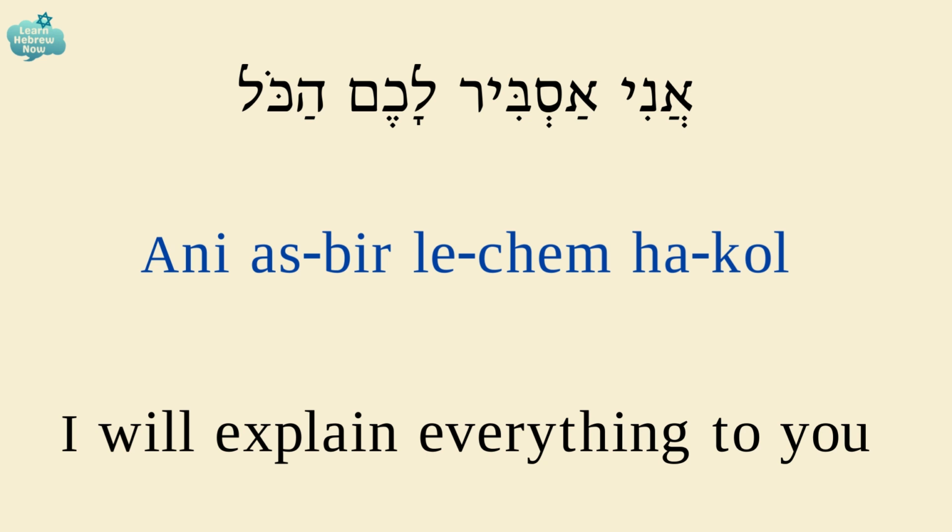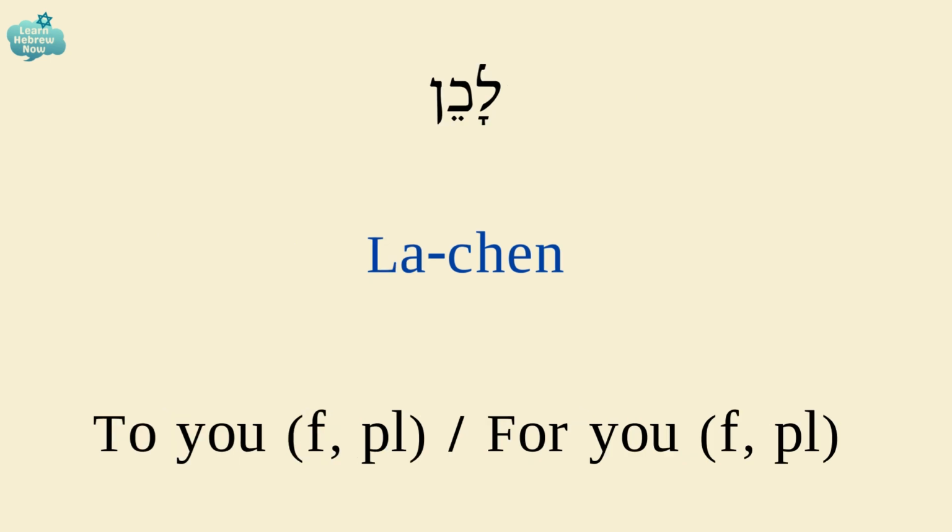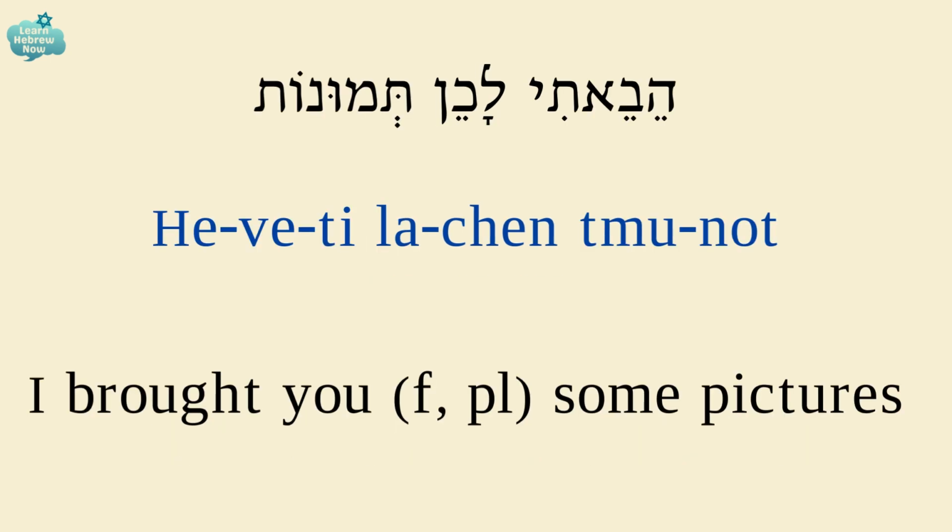To say, I will explain everything to you when referring to plural males, say אני אסביר לכם הכל. אני, I, אסביר, will explain, לכם, to you, הכל, everything. To say, I brought you some pictures, when referring to plural females, say הבאתי לכן תמונות.